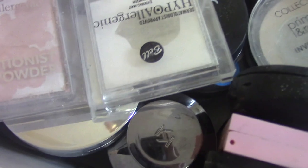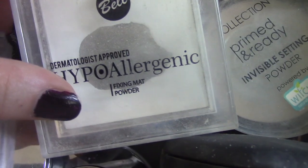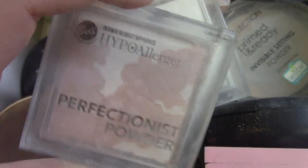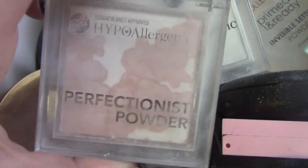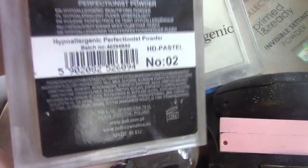Okay, powders. These two Belle ones are definitely contenders. So I've got the Belle Hypoallergenic Fixing Matte Powder, it's a translucent one. But I bought this one as well, like a few months ago. It's the Perfectionist Powder. It has quite a glowy finish to it. It is actually quite nice, but I think I do prefer the straight up translucent one. So that's definitely a contender.